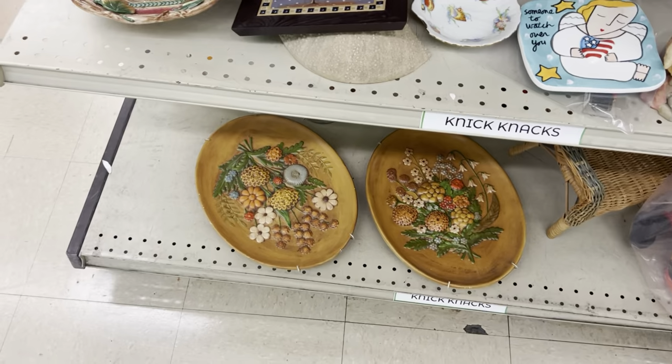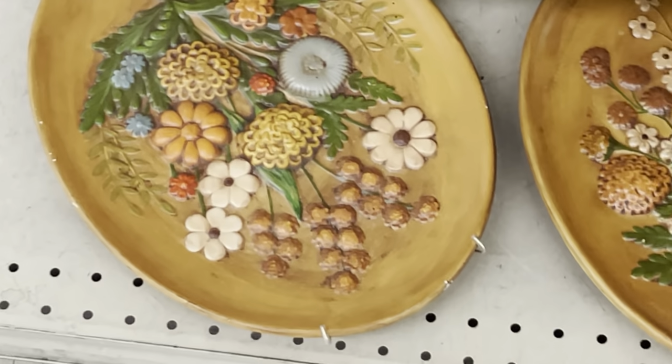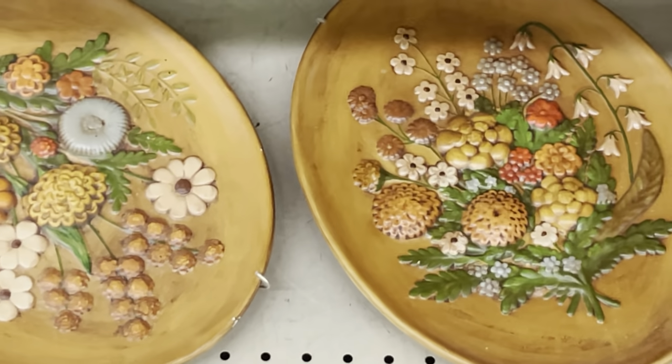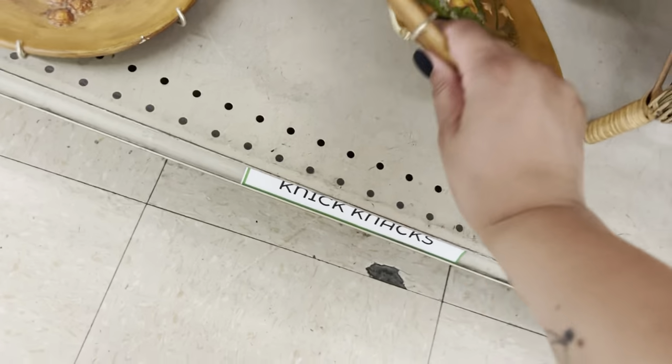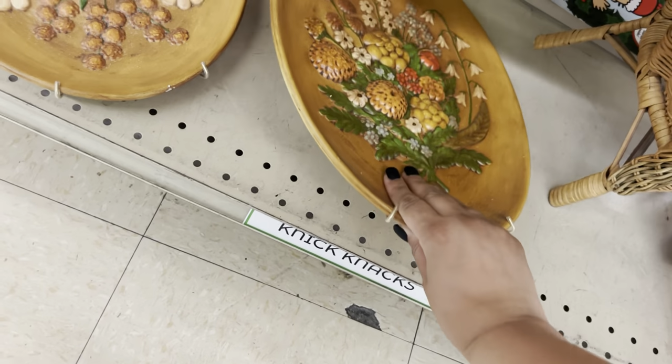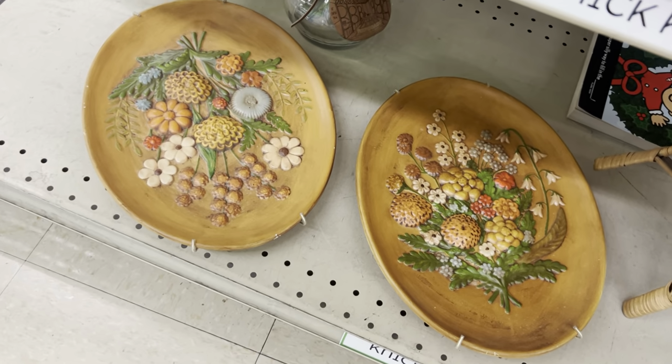Acorn squirrels. They're these totally MCM wall plates, but I have a lot of very similar ones like that, so I'm gonna pass. I think they want $6.99 for each of them, but I will definitely pass.